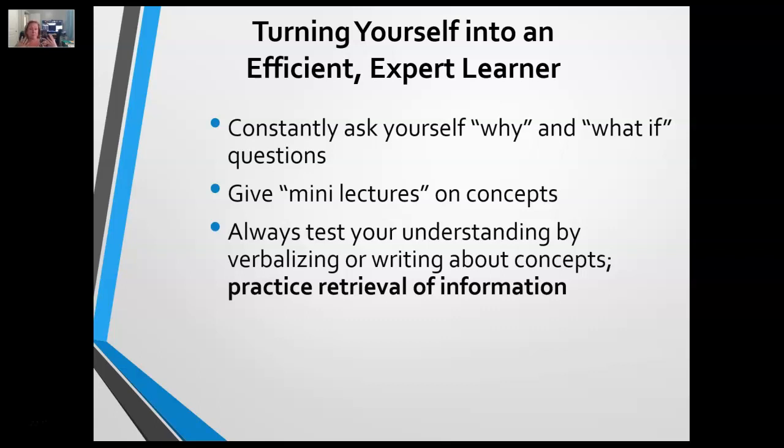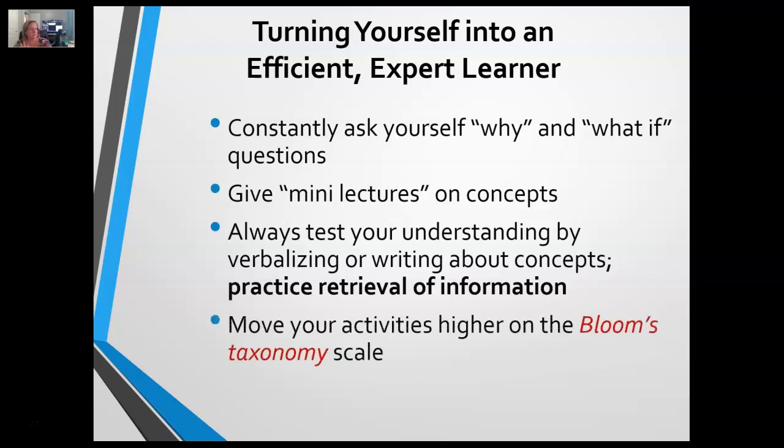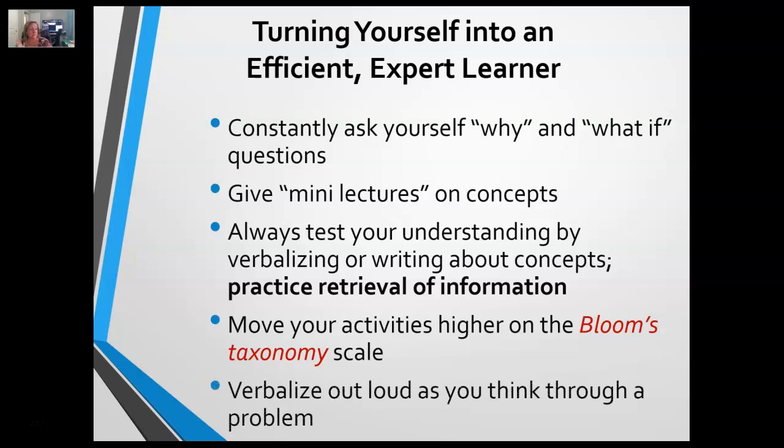The same thing sometimes happens with our brain, where we're like, I know I learned that, and if it's in there, it's practicing how to retrieve it, how to get it out. And that happens by practicing your homework the same way you would a test, right? Trying to not look back at things, but treat it like a test so you can practice that retrieval. And then you want to move your activities. We're going to talk about Bloom's taxonomy next and how that helps you to do better, okay?